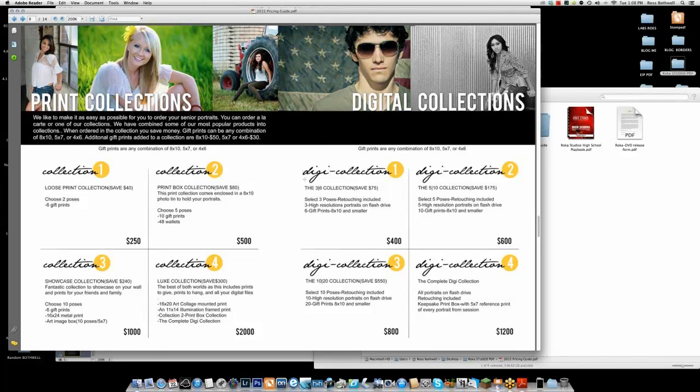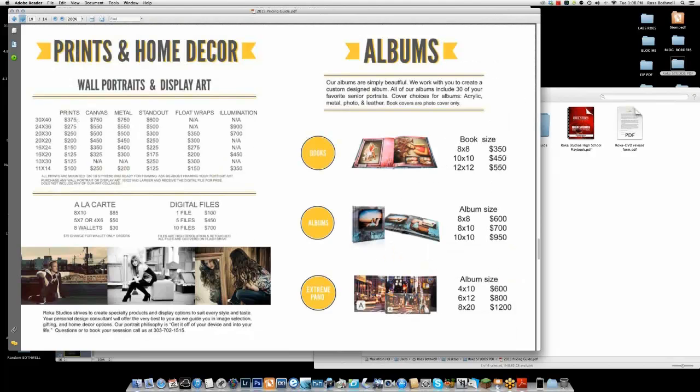The nice thing is when they look at this collection, if they want to purchase a la carte, one digital file is $100. Five digital files is $450. Ten digital files is $700. So if they wanted to do that a la carte, it makes sense to go to a collection, because they already get the digital file and then they get some prints with it, and it's an increased sale for me. Also for prints, an 8 by 10 is $85 a la carte. A 5 by 7 or 4 by 6 is $50. 8 wallets is $30. My a la carte pricing is a little bit higher to put them into the collections and guide them into the collections.